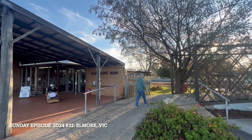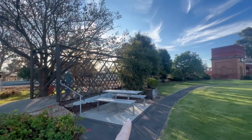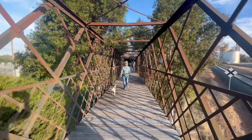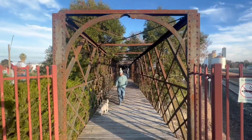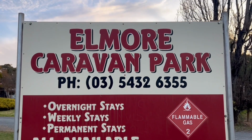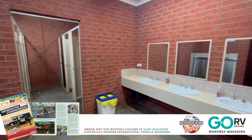After the museum, we took a walk around town. It was getting late in the day, so we checked out some of the old buildings and an old railway train crossing, which was pretty cool. And then we headed to the caravan park where we were staying. It was the Elmore Caravan Park, and I'll give you a tour of the park in the episode.